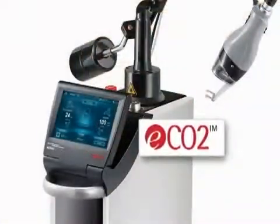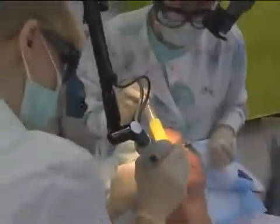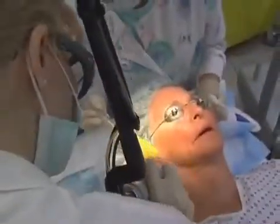Today we're going to demonstrate the eco2 laser, which is very user-friendly, gives good results, and the patient acceptance rate of this treatment is high. We have found it to be a very useful tool for rejuvenation of facial skin because it has the newer technology of fractionated CO2. You can vary the power and you can vary the density of the small beams.